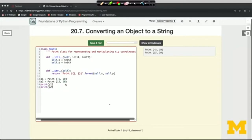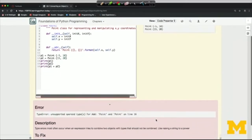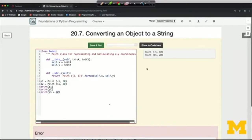So if we write in our code, just to say, print out the value of P1 plus P2, then we're going to get an error saying that we can't add points. In other words, when we tell Python that we want to add these two point instances, Python doesn't know how to actually take these instances and produce something that represents their values added together. But we can override a method called __add__ that will tell Python how to actually add two points together.